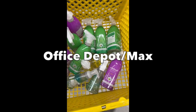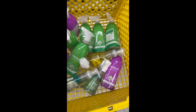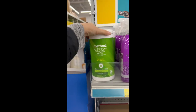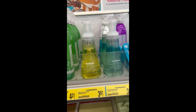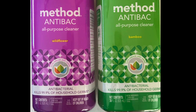Now, a store that I really don't shop at a lot, but when they have deals, I go running, is Office Depot or Max. I believe it's the same company. These specific Method wipes were $2, so I passed on that. But the cleaner and the hand soap, those were $1 each. Look for them merchandised on a regular clearance aisle or in the regular section.